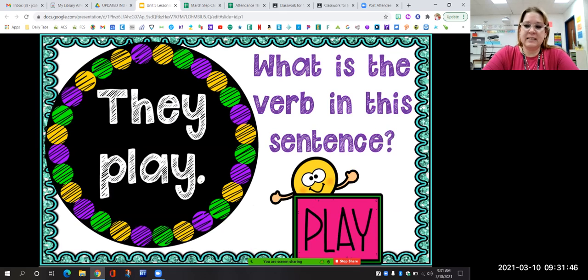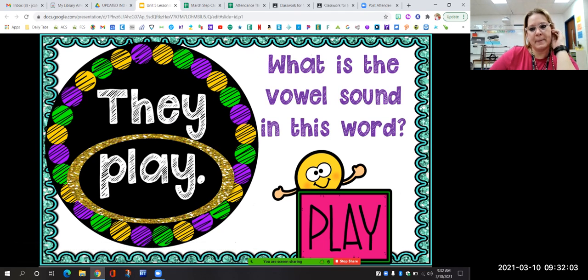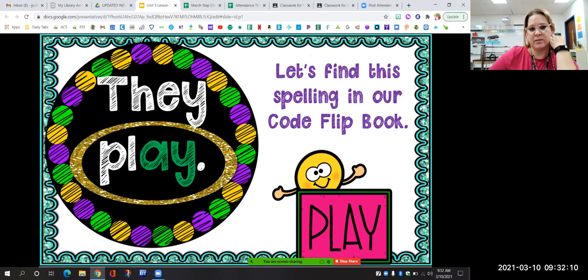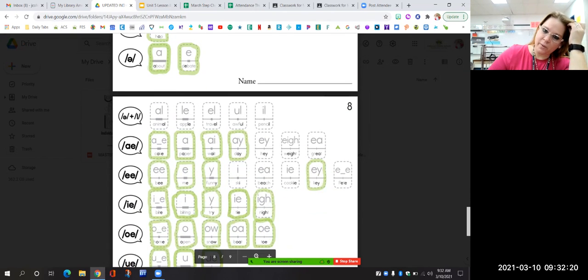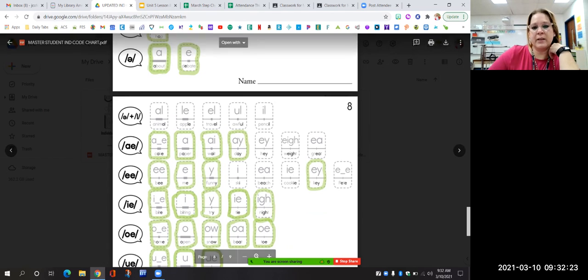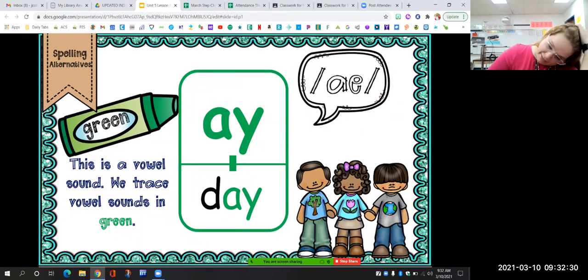All right, so here's our second sentence. They play. What is the verb in this sentence? Play, yes. Play is the verb. What is the vowel sound in the word play? Right, it's the A sound. So let's go back to our flip book and we'll find the A sound. Here we go, A-Y for the A sound, like in the word day. Right, so we have the A-Y spelling for the A sound, like in the word day.